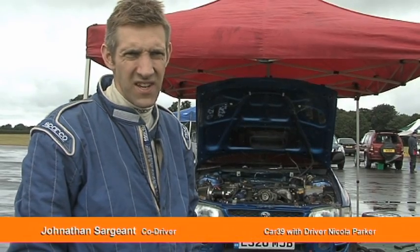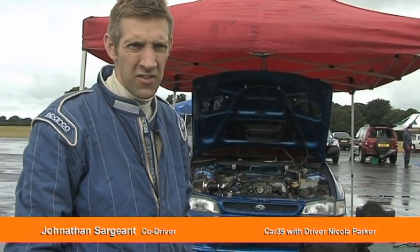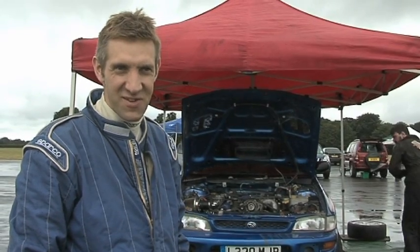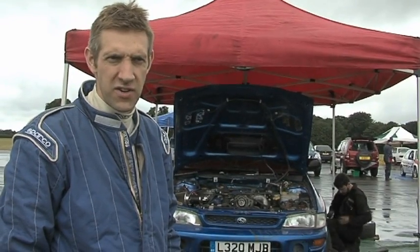Okay, at the end of stage 2 we've lost second gear, so Colin and the other mechanics are doing an emergency gearbox change, which is something that normally takes your local garage 3 or 4 hours to do at the best of times, and we've done it in about half an hour. So with a bit of luck we'll be back out for stage 3 and back on the pace.